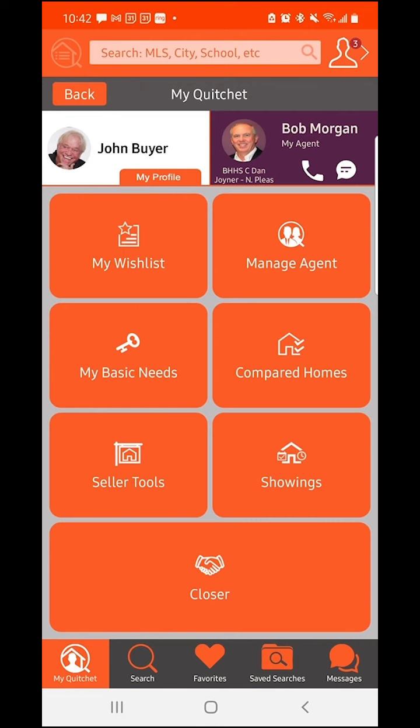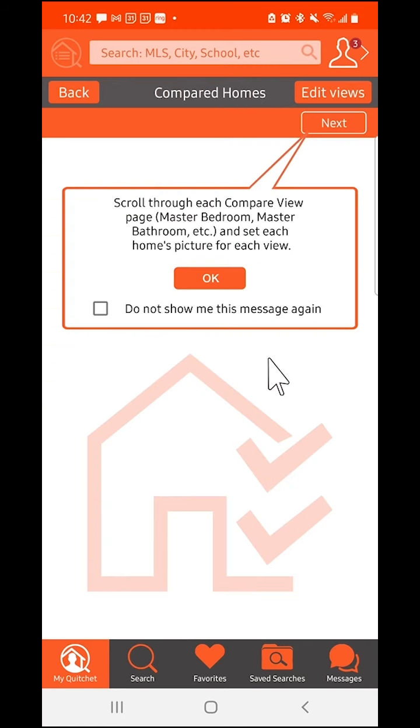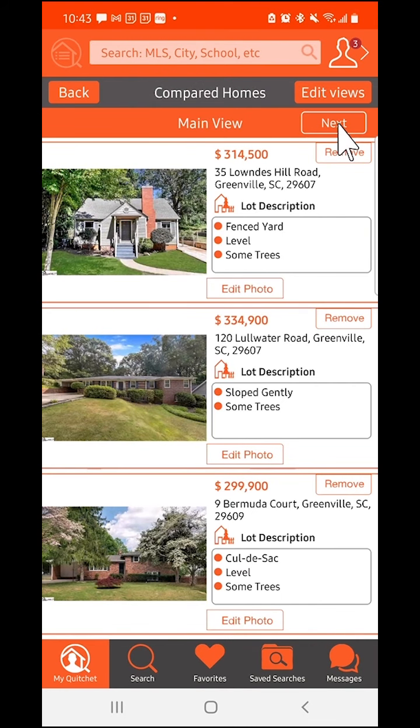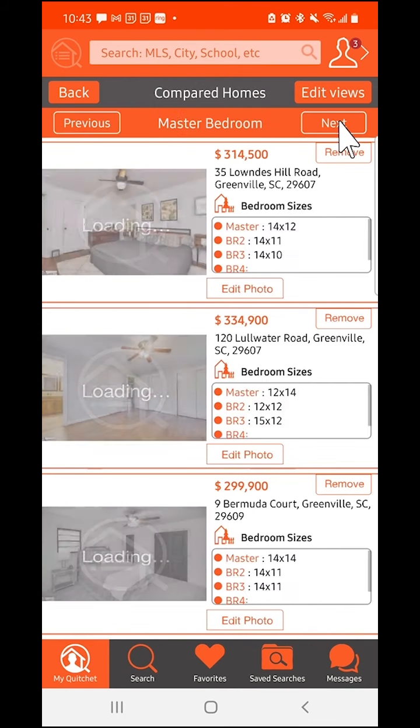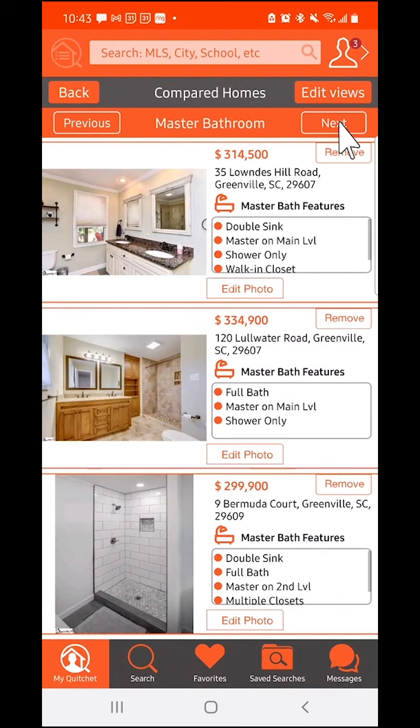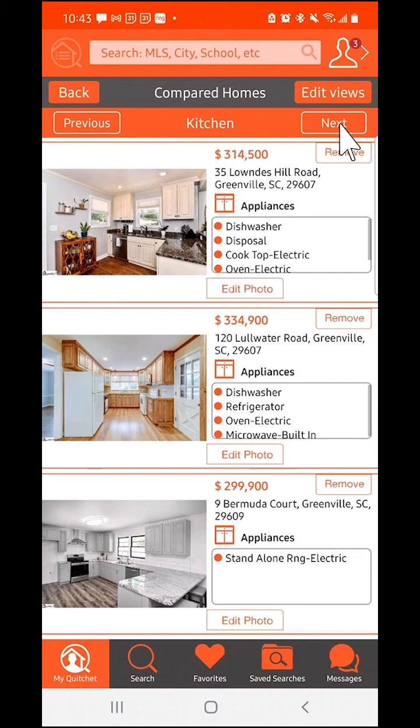Here we will show you about the compared homes. With the compared homes feature, the consumer and the agent can not only compare the front views of homes, but they are able to go in and look at master bedrooms all at the same time, master bathrooms, kitchens, and other views to make their decisions easier and actually be able to do a fair comparison of the homes that they've seen.